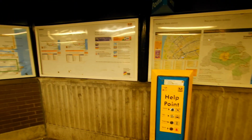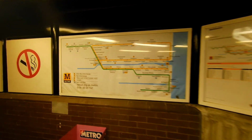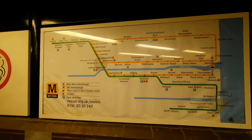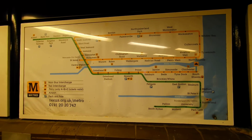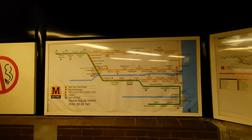And we've got lots of information on the walls, of course. And the infamous map of the metro system here. Haven't been on the metro for years, to be honest with you. Or the bus. I just use my bike now. I can't go that far, obviously, all these places on here, on the bike. Or on foot.